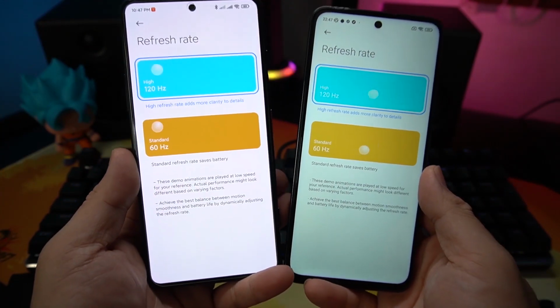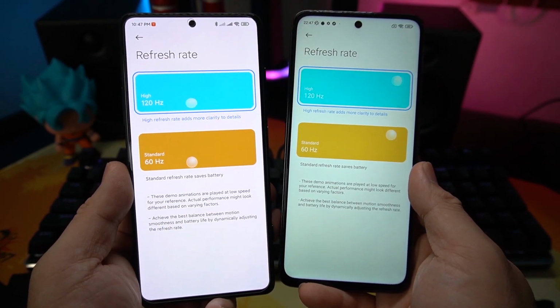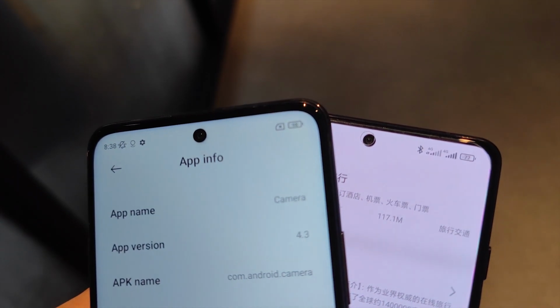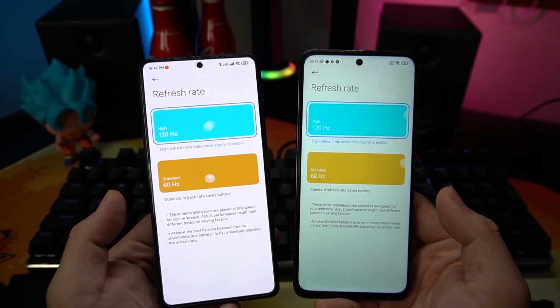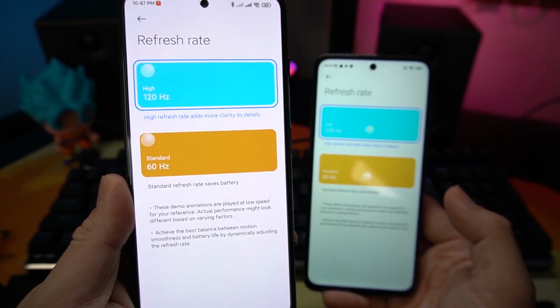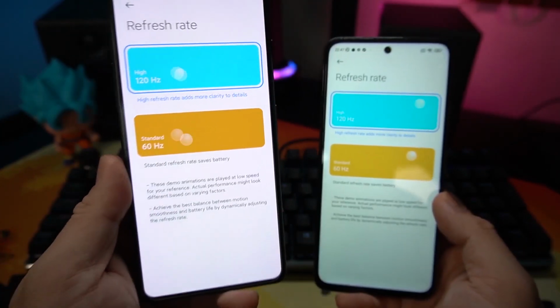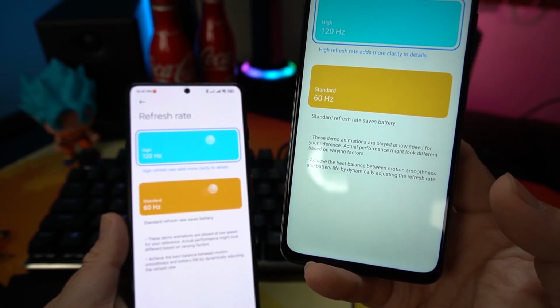Now, both screens have a very smooth display. Both have the 120 hertz adaptive display that calibrates on its own. But if you're looking for more punchy color, I can say that this one definitely looks punchier than this one. This one is a lot more white. White is whiter. This one is a little bit yellowish.